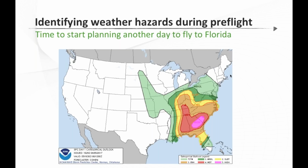So if you really had to get somewhere and you were watching the trends in the weather, it'd probably be a good clue that you need to leave a day early or postpone your flight. But if you waited until that given day to take a look at this, there's not a whole lot of options of how to make that flight across the southeastern part of the United States. But again, this is called the convective outlook, and it gives you a good clue of the severe weather coverage for a given forecast area.